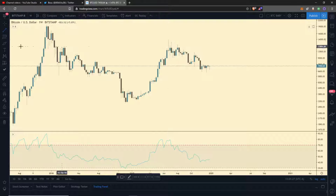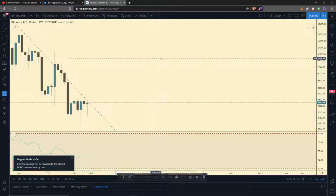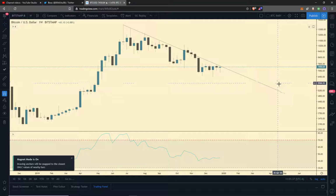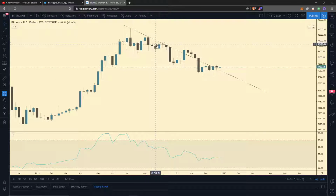Another good sign, if we pull up this little diagonal trend line, you can see price has been reacting around this trend line for a while. It's been resistance, we got above it, then it was holding that support, and then we finally broke through it, and now we're back on the other side of it, and it's holding as support so far. We've tested it twice on the weekly, so that's a good sign.